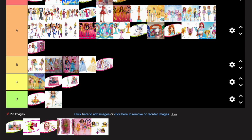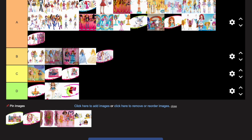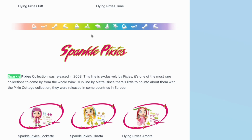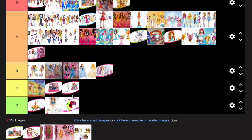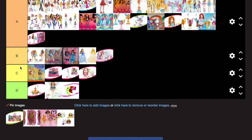Then we have the pixie pets. We had them in season 2 and then we forgot about them. So the pixie pets go to D tier. I do think they're kind of unnecessary. Then we have the sparkle pixies. This line only has Cheddar, Locket, and Amore, and I think they look kind of weird. These are also apparently really, really rare, but from the pictures, they don't look as good as the Magic Makeover pixies, and there's only 3 of them. So I'm putting them in C tier. I'm sorry. There's a lot of pixie stuff in the C tier.